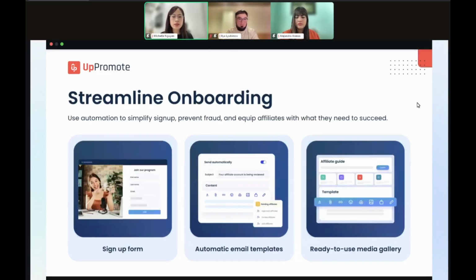And when affiliates sign up, make the process as streamlined as possible. UpPromote helps you to set up a clear sign-up form, automated emails, and an affiliate portal with ready-to-use promotion resources. And make sure you have clear terms published with do's and don'ts, and carefully verify affiliates to prevent fraud.